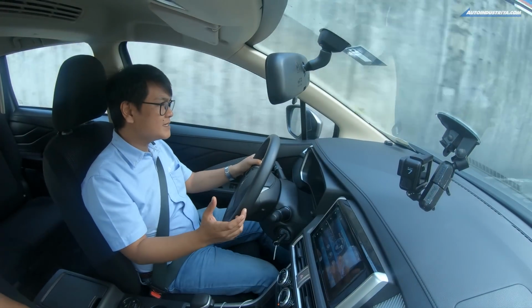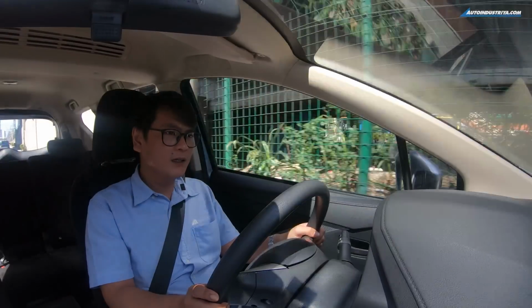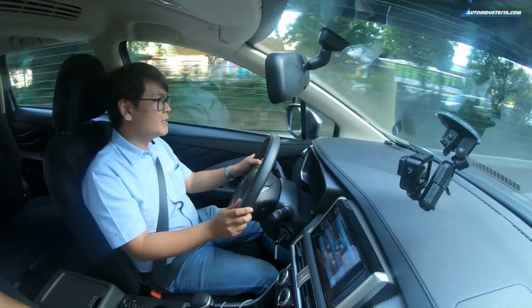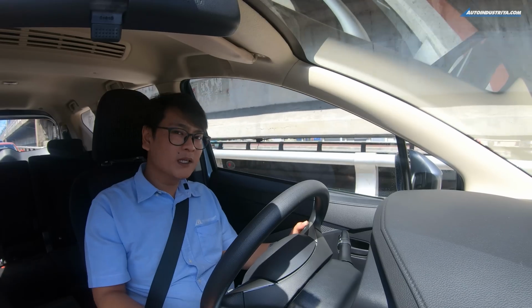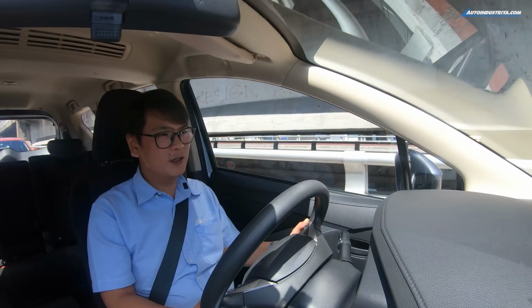Now, what makes that feat really impressive is the fact that this car only has a 4-speed automatic, and normally the fewer the gears, the less efficient it will be. But somehow Mitsubishi made it work for the Xpander, and I have to give them props for that. So it delivers good fuel economy. Well, not just good actually, it's excellent fuel economy.